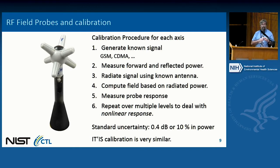So instead of doing a single measurement and we're done, we span over a range of amplitudes. We'll start out at a very low amplitude signal, measure the response, bump up the signal by a dB, repeat. So we cover the entire range that we expect to see during a measurement.